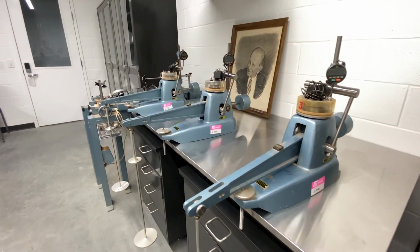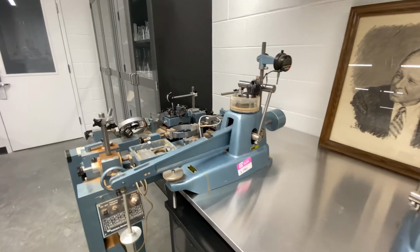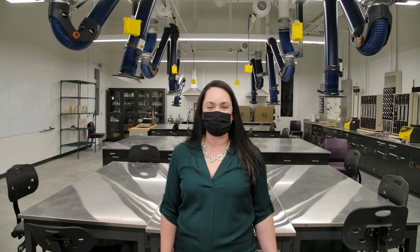Hi, I'm Dr. Brina Montoya, and this is the new Geotechnical Teaching Lab. This space supports the education of our undergraduates in soil mechanics. In this laboratory, we assess soil properties, including gradation, permeability, consolidation, and shear strength.